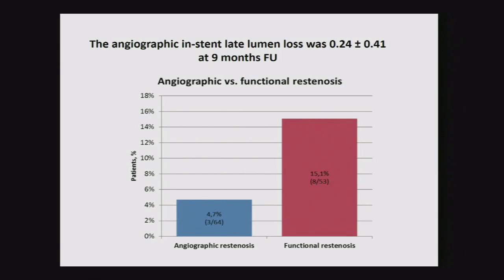And at 9 months follow-up, if you look angiographically and you define restenosis as 50% or more, you have a restenosis rate of 4.7%. And if you do the measurement by FFR in these long lesions, and you say, okay, this is functional restenosis, then you would say it's about 15%. And you have to keep in mind that we excluded the ones whose FFR value after the PCI was below 0.8. So these are 15%, the ones who declined from some FFR value which was above 0.8.